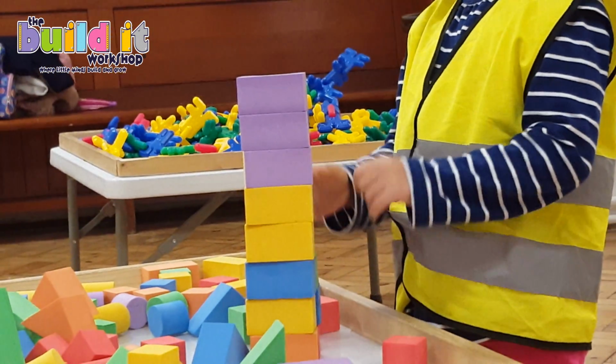So, are our workshops suitable for your little ones? Well, as far as we're concerned, absolutely. As soon as they start grabbing for things, they're ready for simple building blocks or stacking toys to be introduced.